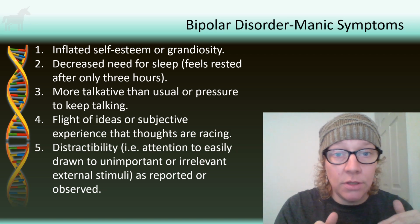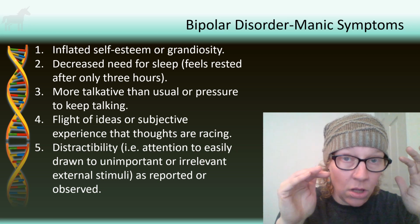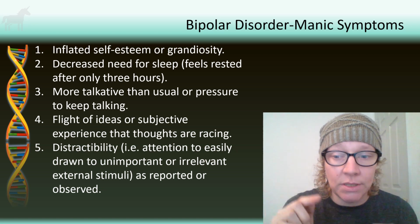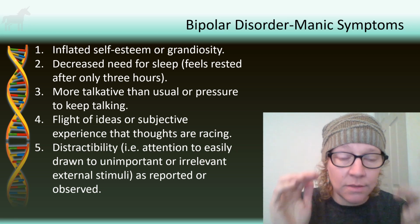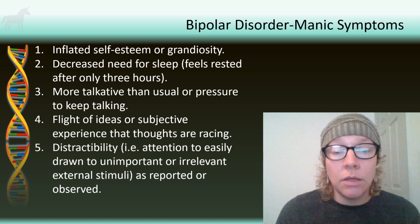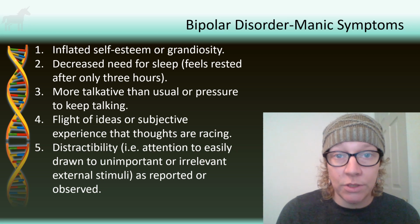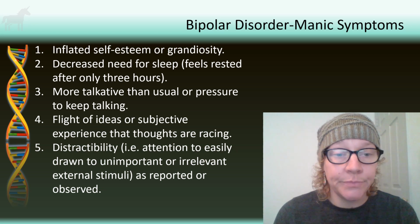And I feel this so much all the time. And it's not that I'm always manic. I think it's also a symptom somehow of borderline personality disorder. So it's just my brain is always feeling racing thoughts. Distractibility, where your attention is easily drawn to something unimportant or irrelevant, as reported or observed. So whether or not you're noticing that you're easily distracted, or your loved ones are able to report that you seem easily distracted, or say your coworkers or teachers or whatnot.